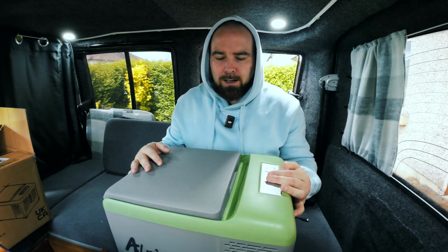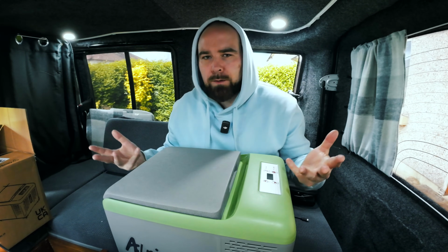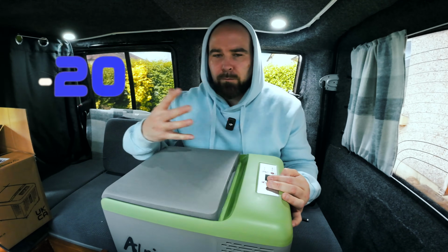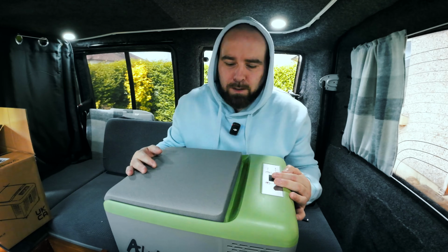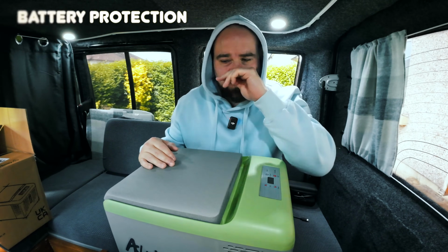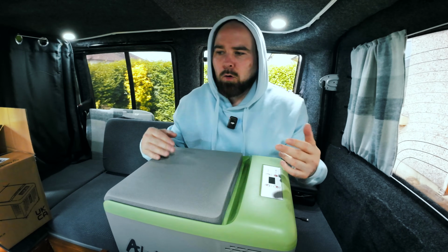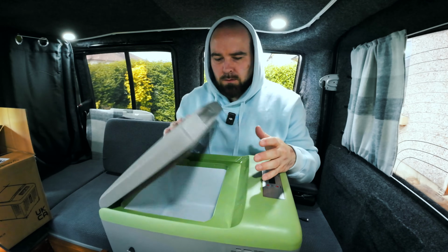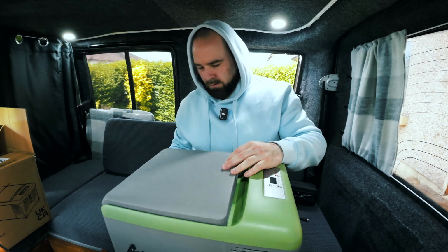You can have it at an optimal 3 or 4 degrees, but you can also go down to -20 if you've got frozen meat or ice cream and stuff. Another great feature, it's got battery protection for whatever you're plugging it into, whether it be the EcoFlow power generator or your car. And it is a pretty tight lid as well when you close it over, so when it's closed, nothing is loose.